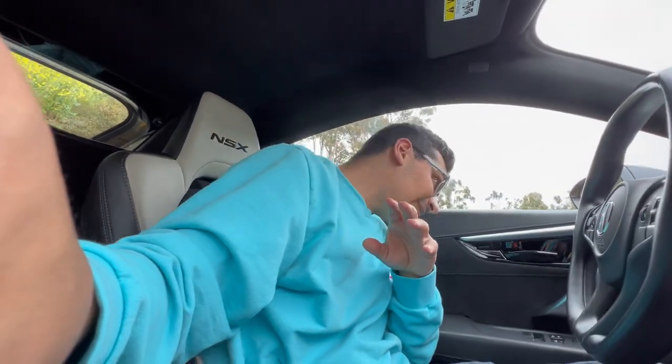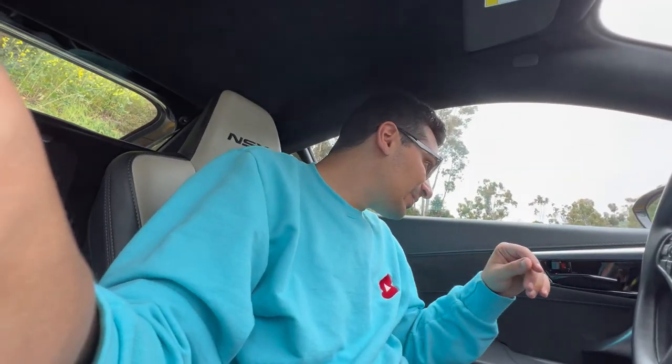There's no front lift. There is, I haven't been able to find it. Parking sensors are pretty rough. It just tells you if something's close with a couple of bars, and that's kind of your resolution.